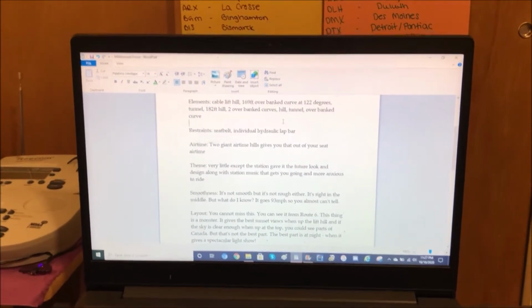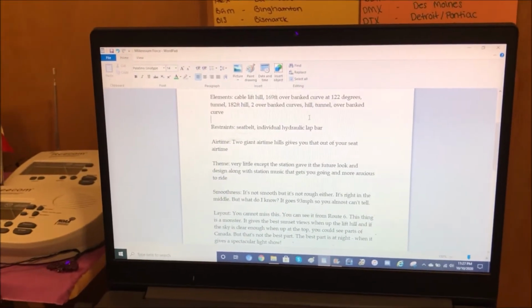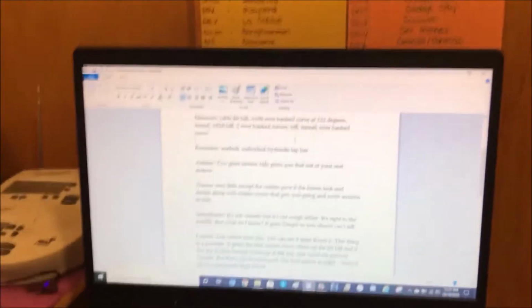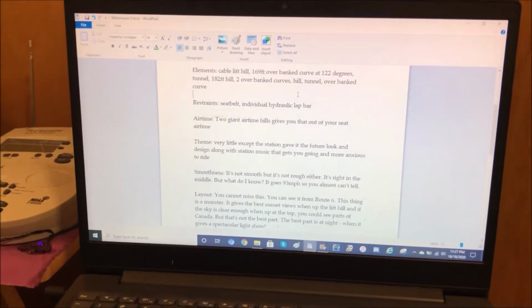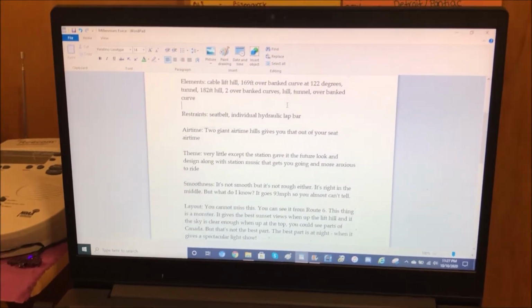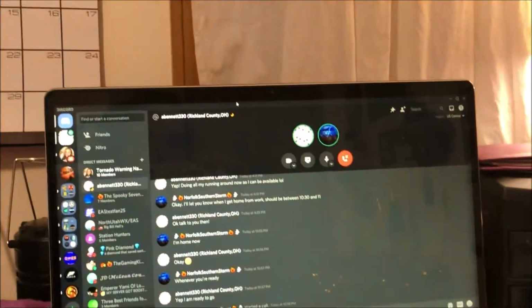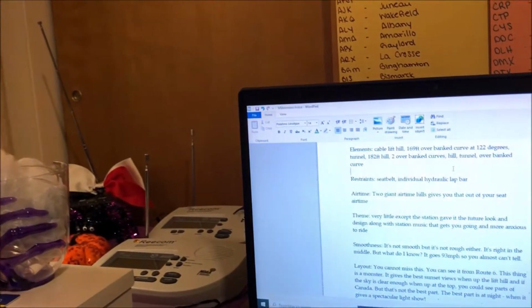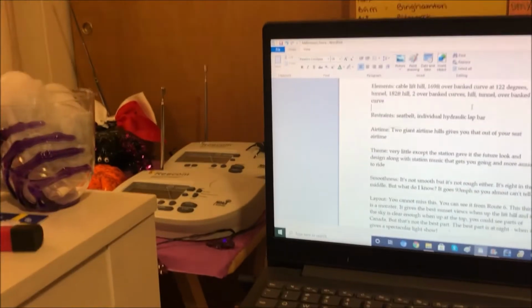As mentioned in the elements, you got those 2 giant airtime hills. And you do have some floater time in it, especially the first one. You will be out of your seat. The first big hill, yes. Especially the first big hill. You will be out of your seat for a good couple seconds.